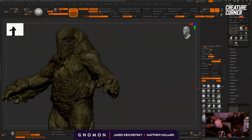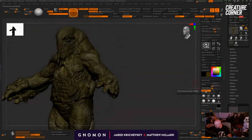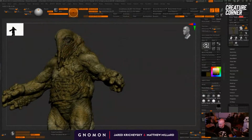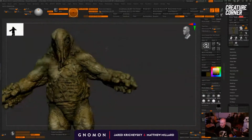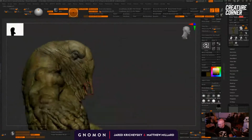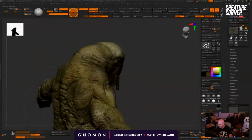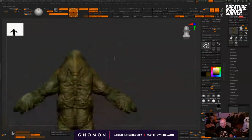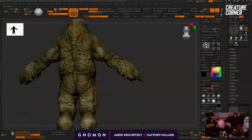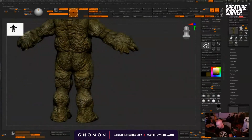Almost done painting in the cavities kind of here. Let's turn off your mask. Just kind of getting into all these dark crevices. And then we'll go over it again and again. We're going to do a lot of passes on top of this. Just rotating around the model. You know, it kind of gets light and then dark and then light again.